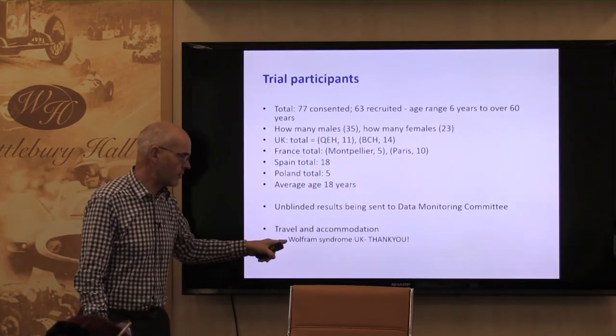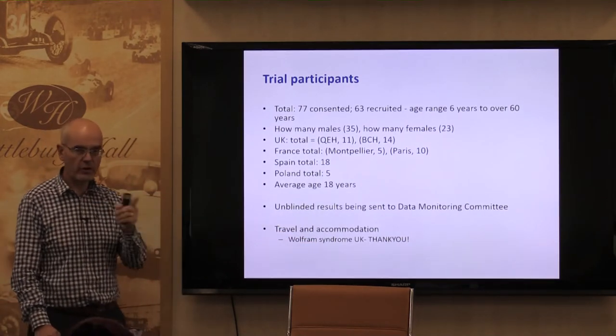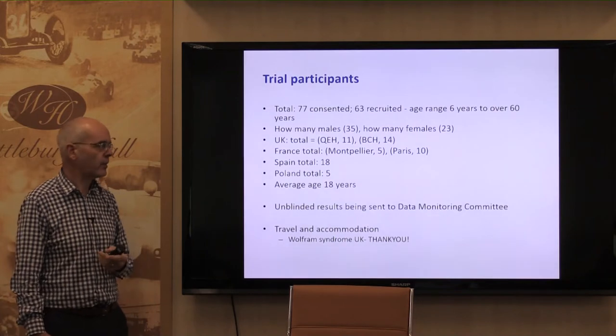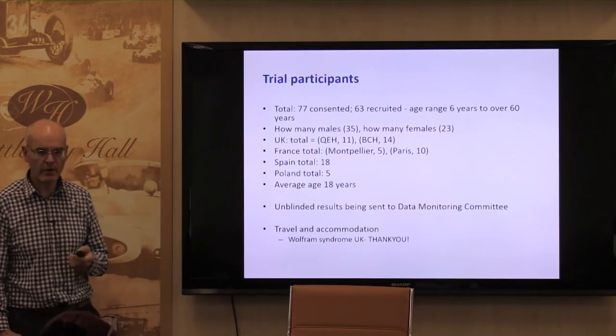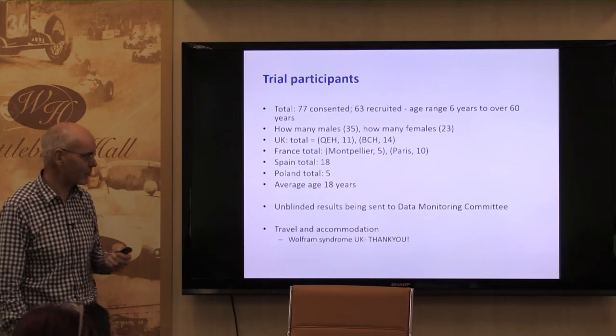And it's really important for the UK to have a massive thank you for John, Tracy, Paul and others and the work done by Wolfram Syndrome UK that have made this trial possible for people to take part by supporting with accommodation and travel, and just all the things that make it easier for people to take part here as well. So we're really, really grateful, John and Paul, absolutely, that's right.